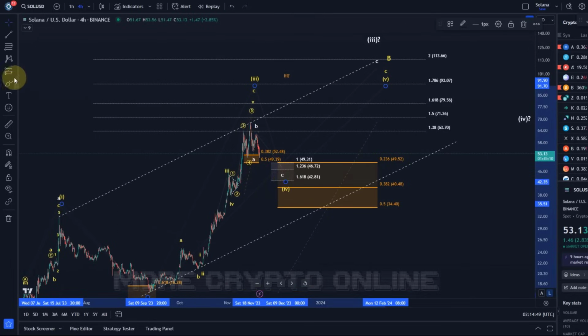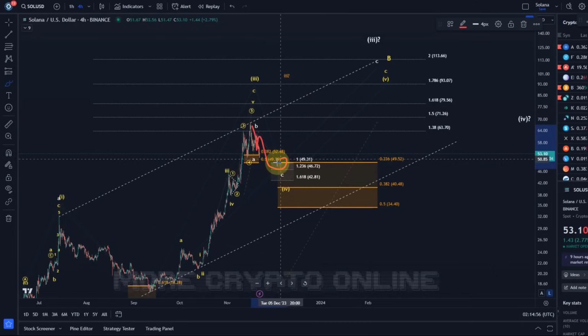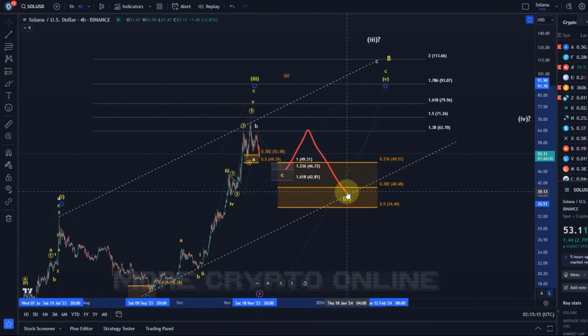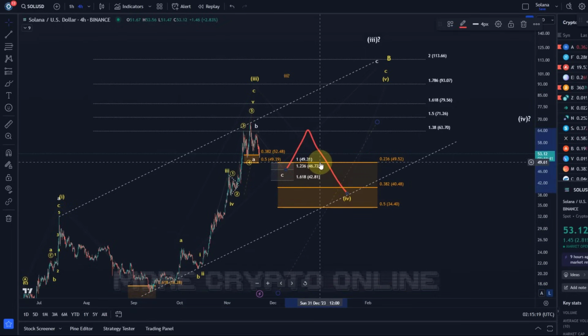Now, what we're dealing with there is this ABC structure. And it should still get into this white box that I shared with you already a few days ago, between $42.80 and $49.30. Here, we will likely start a B wave and then come down once more. So the actual wave 4 should land somewhere here. That would be my preferred scenario, and I mentioned that before.